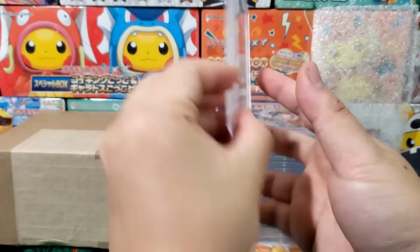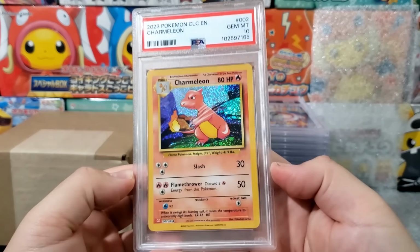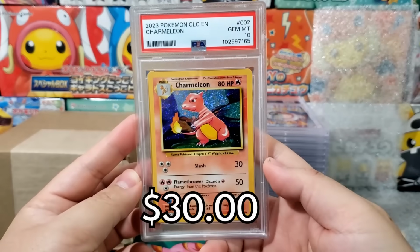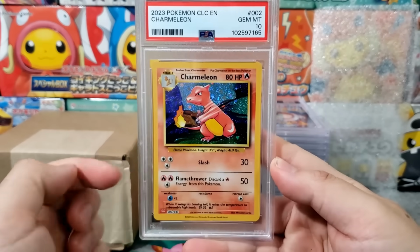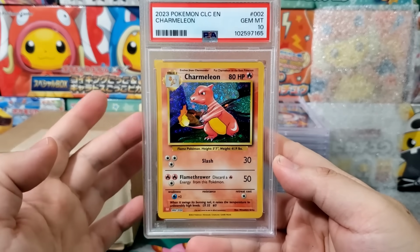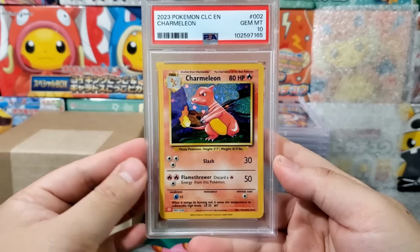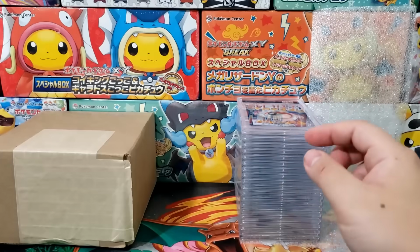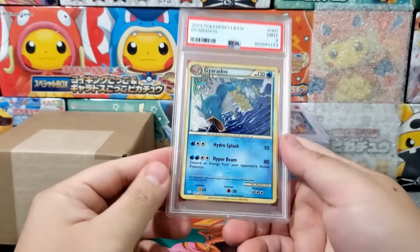Let's keep on going. We got ourselves the Charmeleon in a PSA 10. Great texture pattern. This is a well-done series of cards. Honestly, I really enjoy these cards, and it's because of that holo pattern. It's fantastic. It's a great combination of doing the old cards right. It's a reprint of the original Pokemon cards, but they're done so well. It's such a nice texture pattern. We got the Squirtle, and we got ourselves the Charmeleon. Let's see if we can get the whole entire set.